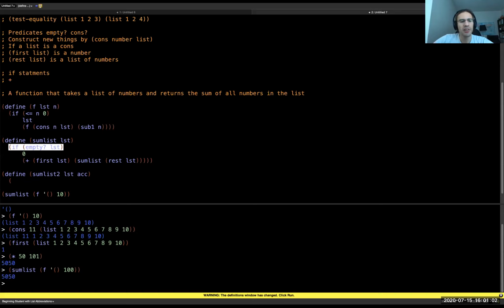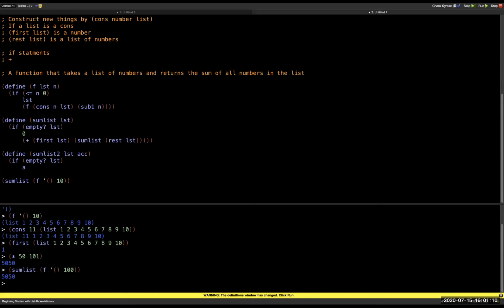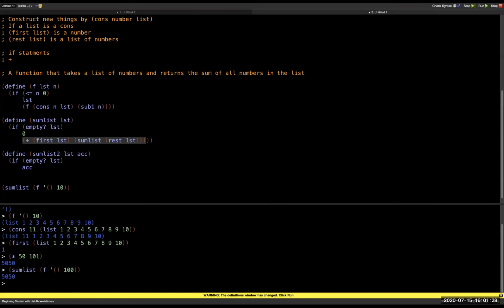Well, let's say it starts with this. So if the list is empty, what do I return? The accumulator. Good. And otherwise, what's this call? What does this call get replaced with? Plus first list and accumulator.